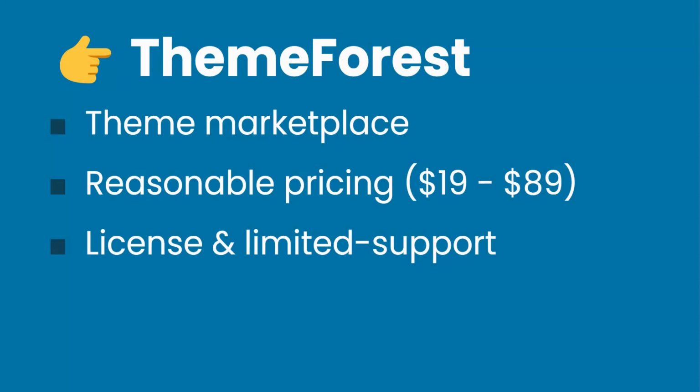So the support is not as standardized. You may have a theme that the theme developer doesn't really offer great support and others that are better. But most of these only give you support for, I think, 6 to 12 months under this price. And then after that, you do have to renew if you want support.